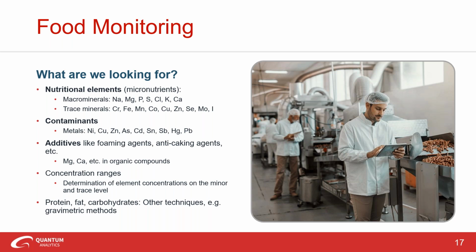And we're talking about other nutritional values like protein, fat, and carbohydrates that are found in your foods. These are all performed by some other techniques, right? Actually, for example, there is a great technique for protein determination called DUMAS, which we'll cover in an upcoming webinar next week. So if that's of interest, please tune in to a great talk we're going to have next week with our partners at Elementar.